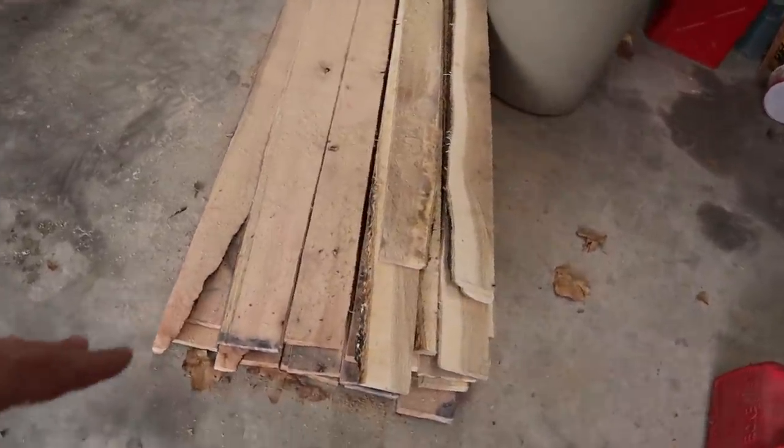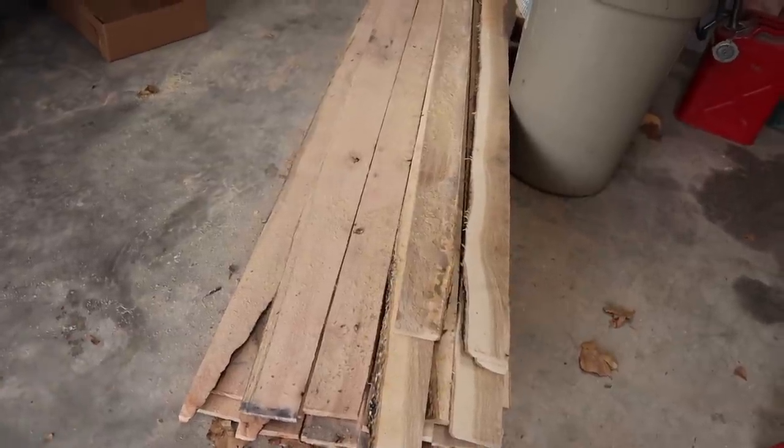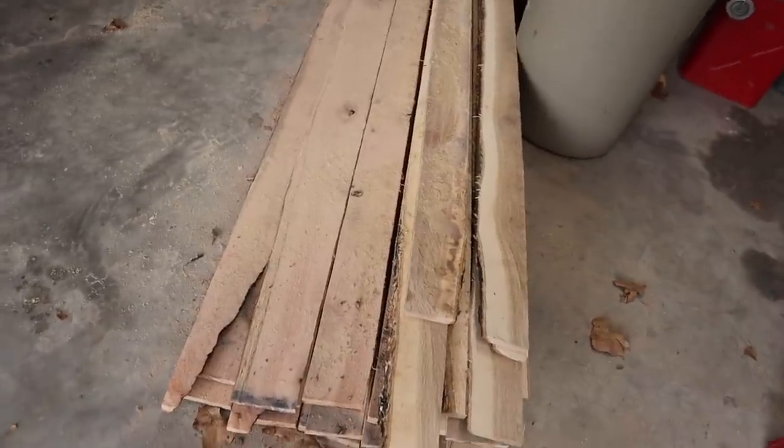But I'm not too worried about this if it's wet. I just don't want it to dry and be crooked. That's why we just got it stacked right here. But I plan on using it really quick. I'm going to use it in the goat barn as a feed bunk. And yes, as it dries, it will shrink a little bit.